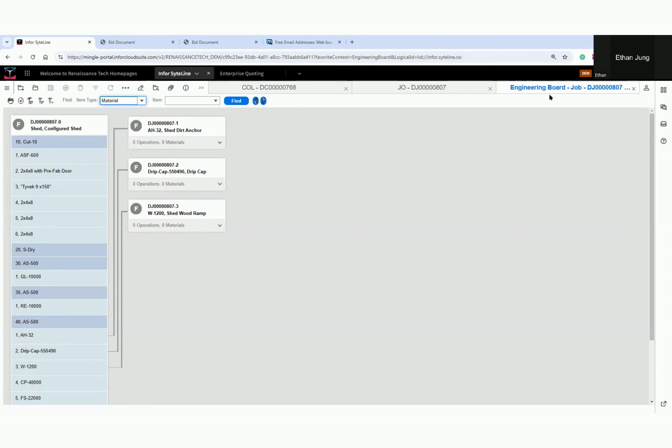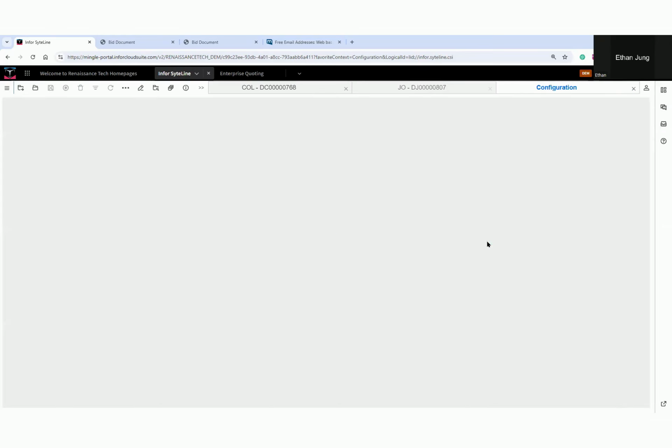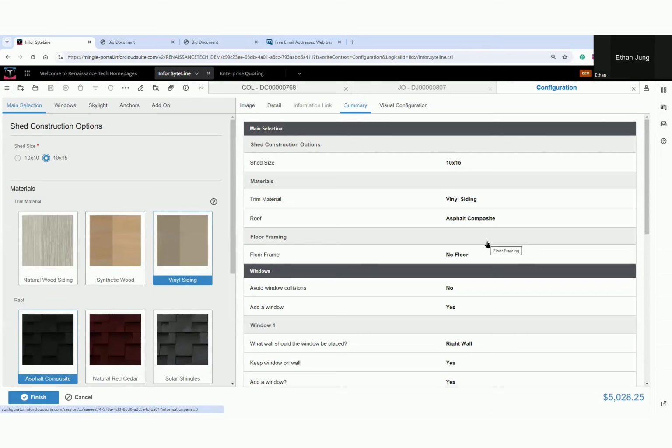What I mean by that is I'm going to go ahead and add the skylight as a subcomponent as well as the solar panel as another component. And how I do that is I'm going to close out the engineering board, and within the job order for the shed, click on configure. And it's going to relaunch the configurator right inside of CSI.